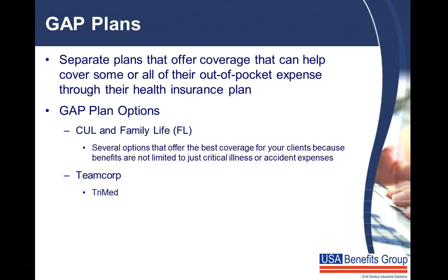Team Corp has a great gap product called the TriMed. NHIC has another one called the Trio Med, very similar, and IHC has another one called Metal Gap. So these are all different options that are available. You may want to talk with your manager, and they can help point you in the right direction to some of the correct plans for you.